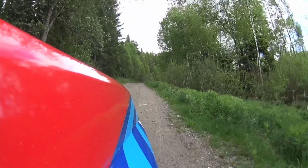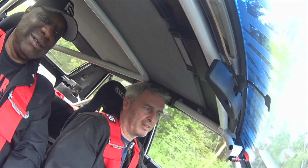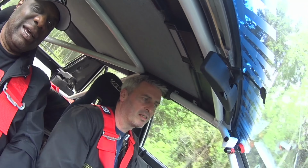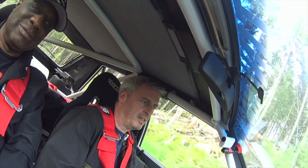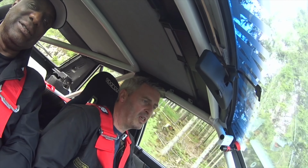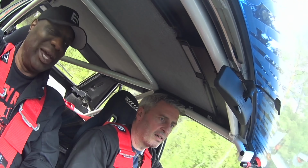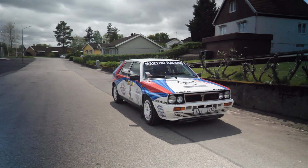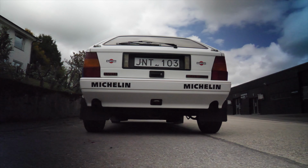It's such an icon car. Every kid back in the day dreamed of having this car. It won the World Rally Championships, I think 7 times. Was this the one that dominated until the Audi Quattros came along? Yeah, but it dominated with the Quattros as well. It's a 4-wheel drive. So it's a proper beast. You see a lot of these cars kitted out to look like this, but this is one of the real deals in its series.